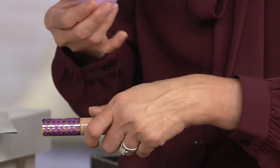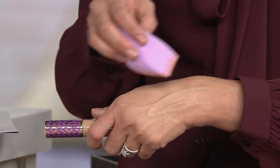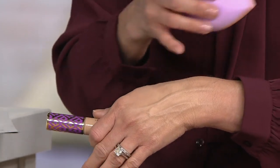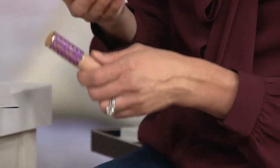The stippling means it's not a big thick layer, even though you've managed to give complete opacity to whatever you're trying to hide. And so I think the stuff is miraculous. It is. And it's so full coverage.